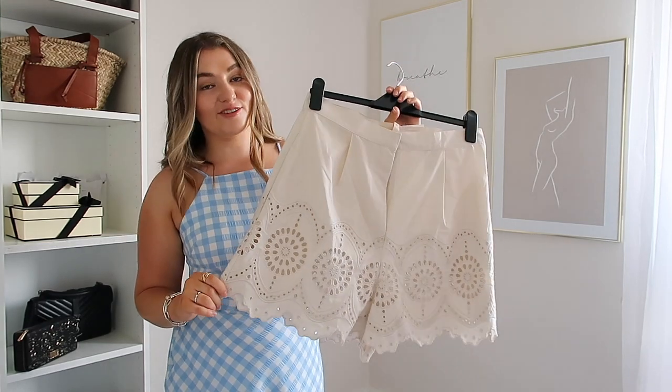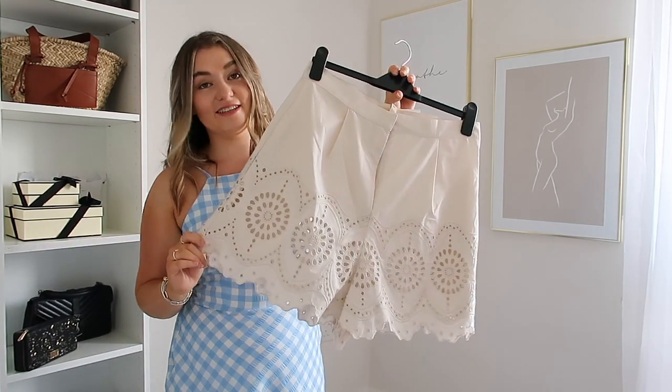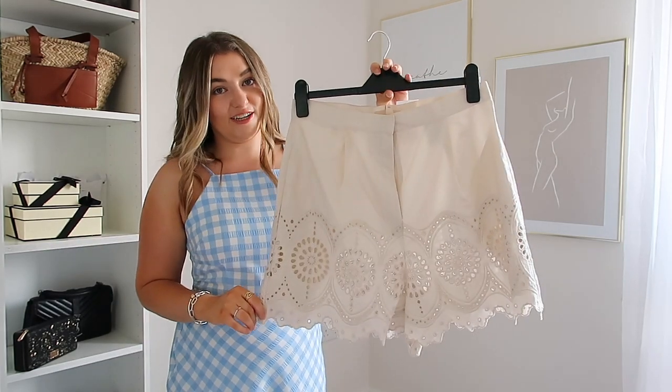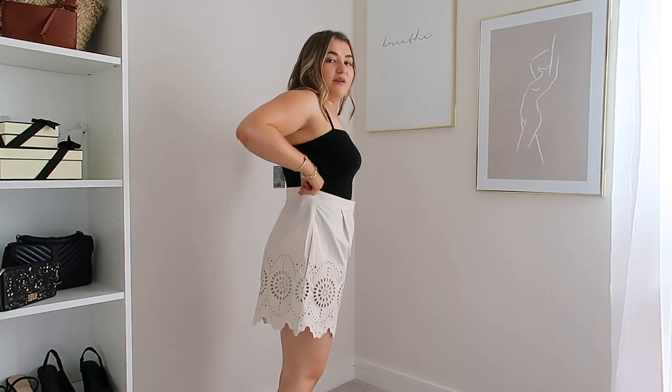I cannot wait to try these on and show you guys what it looked like because I am obsessed with these. I think these are going to stay in my wardrobe for a very, very long time. I'm absolutely in love with this pair of shorts. Now they are a little bit longer than I was expecting. I think any longer and they wouldn't be as flattering. They are actually a little bit loose. If you look at the back, I do have a little bit of gaping, which is quite common.